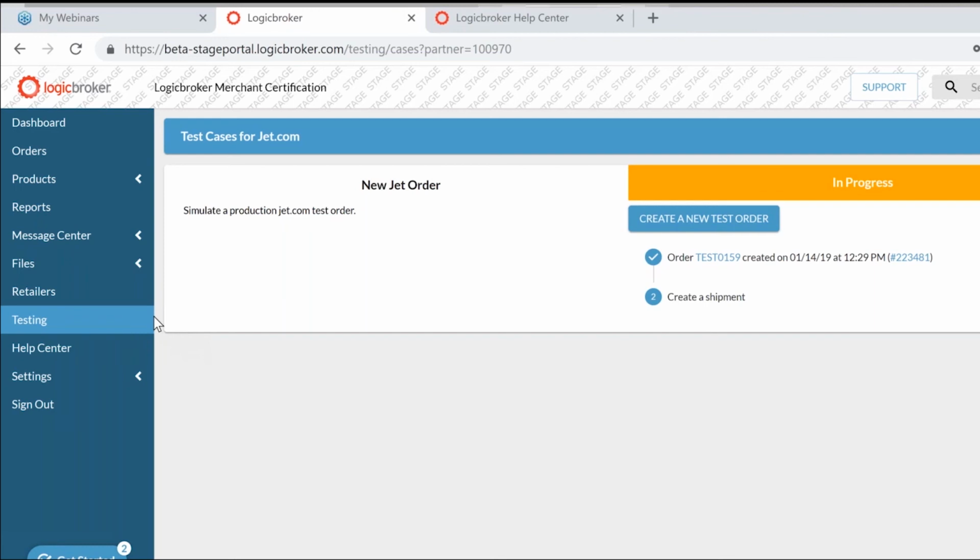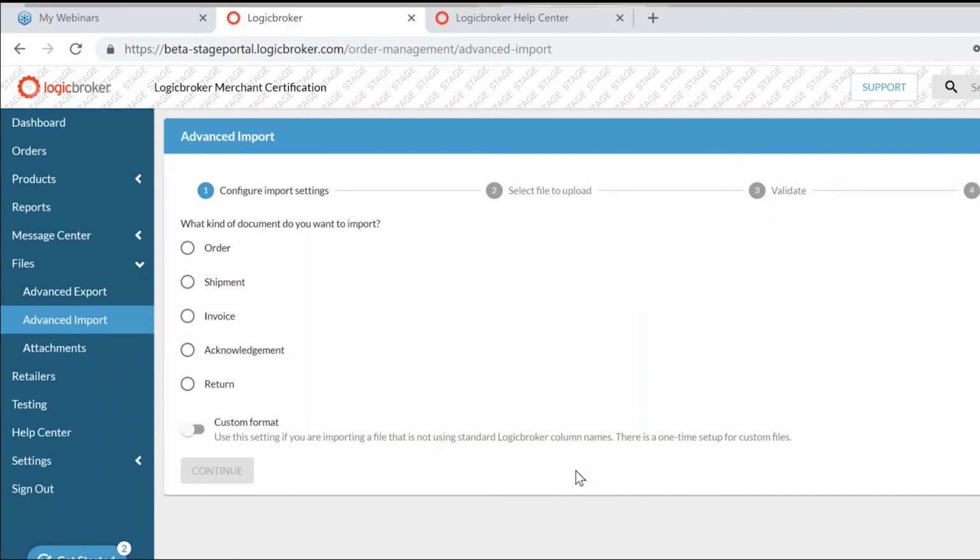So on to the next feature. Again, this is going along the same style change and trying to help users understand some of our features. This is our advanced import. If you're familiar with our previous advanced import, I'd admit it was confusing. So we've simplified the process by adding this little wizard here. You'll see that we have different questions asked on what type of document you're importing, whether it's a custom format or not, and then you just follow the steps going on.